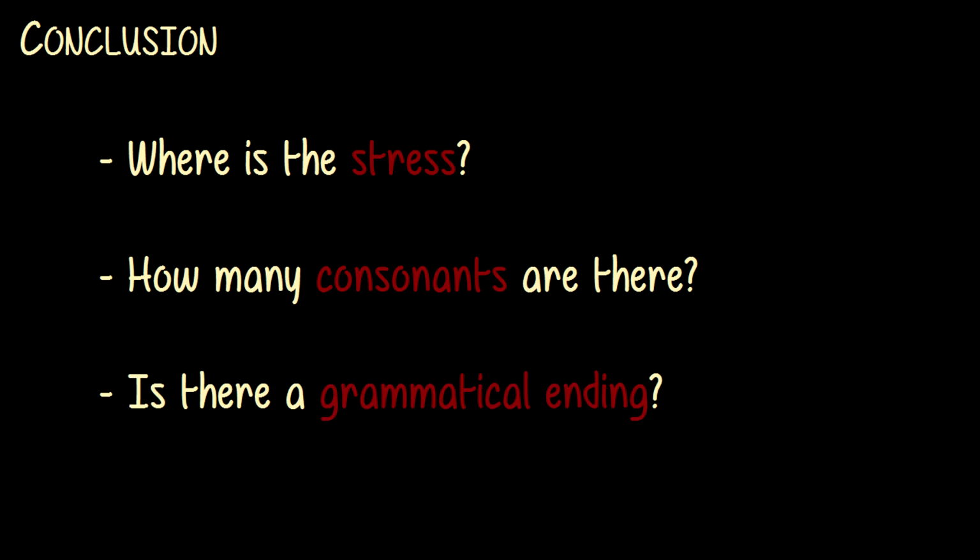Okay, that's about it. Not the most straightforward or intuitive system, but at least it's not as bad as it sometimes seems to appear. As long as you find the stress, check the number of consonants, and are aware of grammatical endings, you should be able to predict whether the vowel is long or not in the vast majority of cases. Of course, because a language is never strictly rule-bound, you're going to encounter a lot of exceptions. That's just how languages work, I'm afraid.